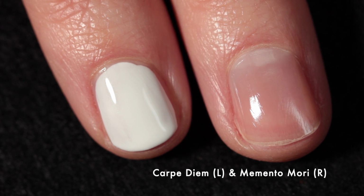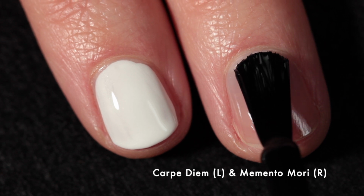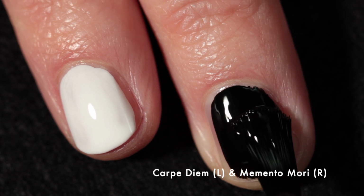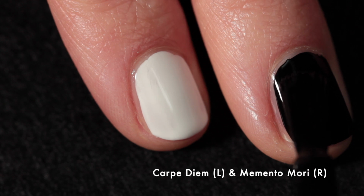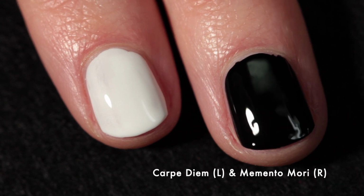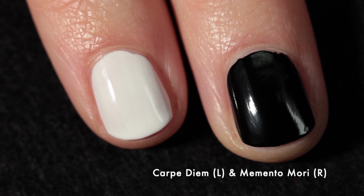So Carpe Diem's actually pretty opaque on the first coat, but Memento Mori is absolutely a one coat black. If you wanted to leave it in one coat, you absolutely could. But I kind of just always do two coats because in my mind, I feel like it'll lead to more longevity with my manicure. I don't know.